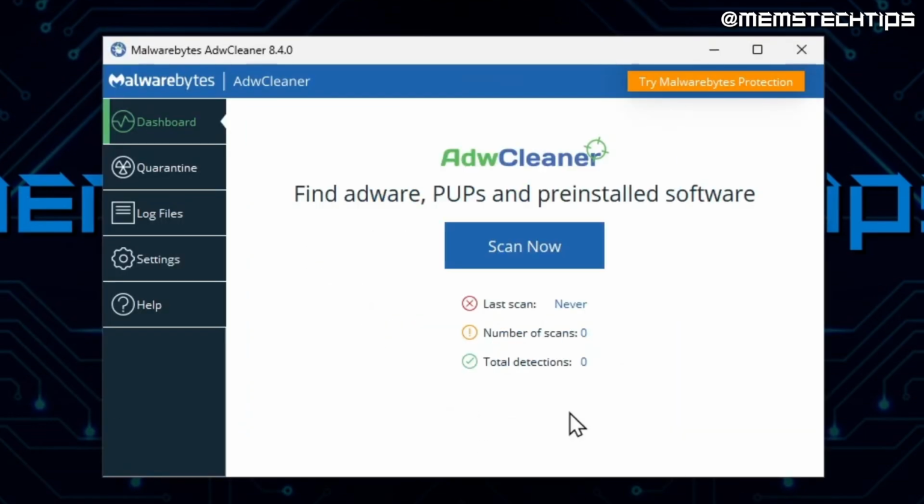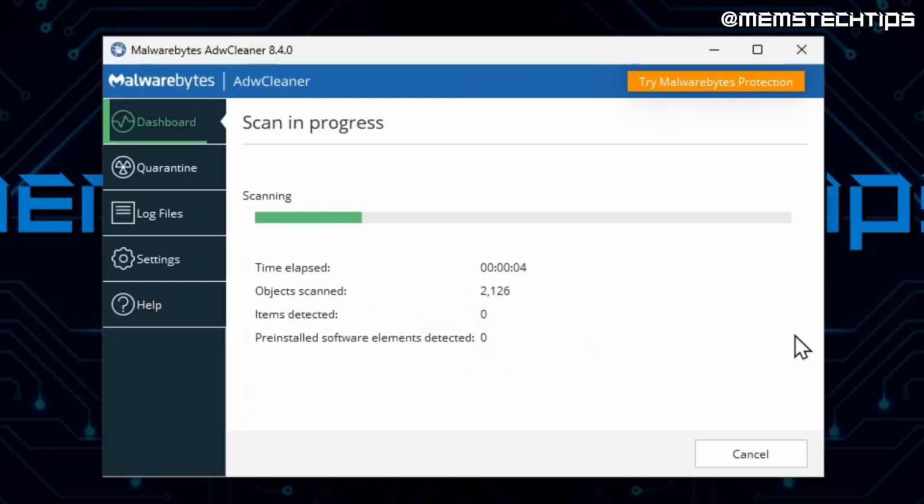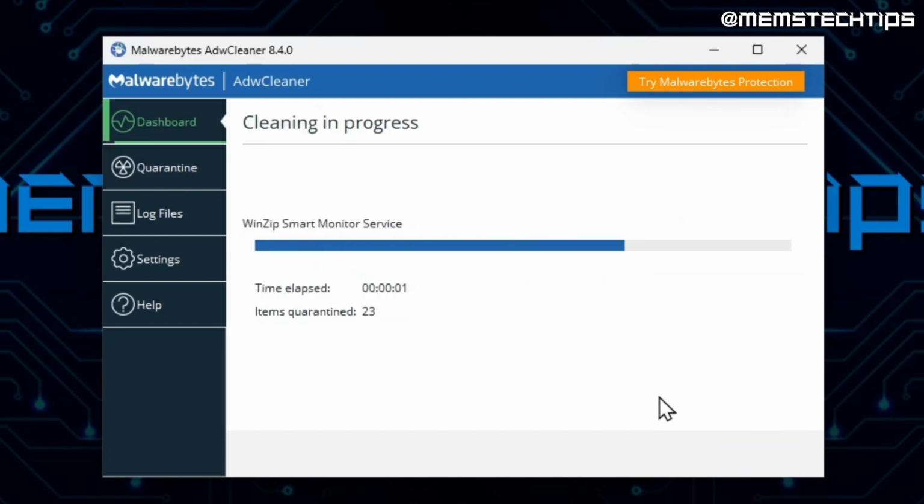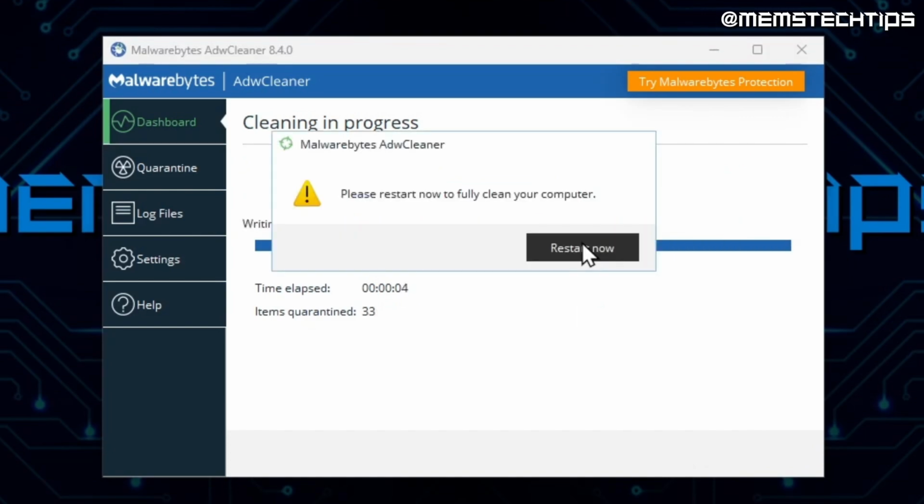ADW Cleaner or Adware Cleaner is an excellent product by Malwarebytes and is really easy to use. After agreeing to the terms, just click on Scan Now, and when it's done, click on Quarantine. You may be prompted to restart your system to complete the process.